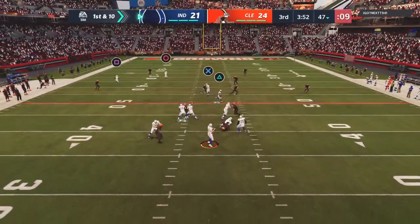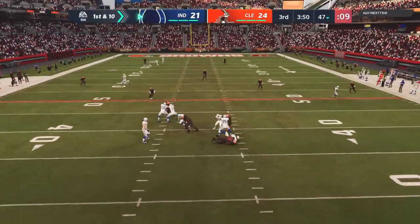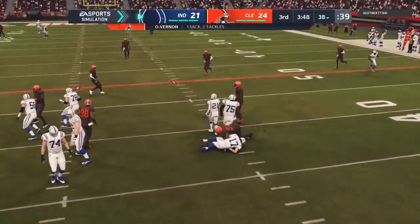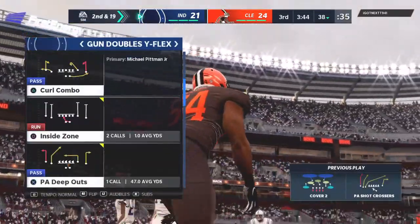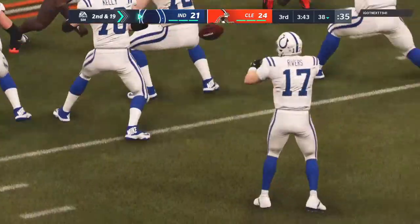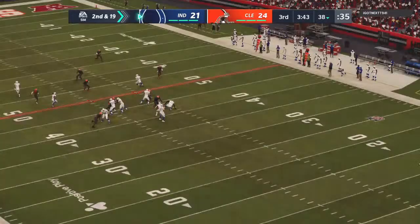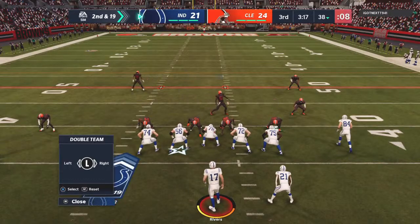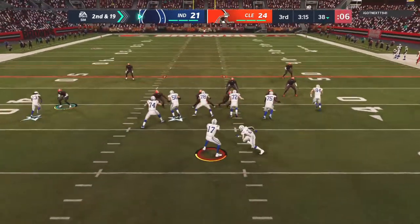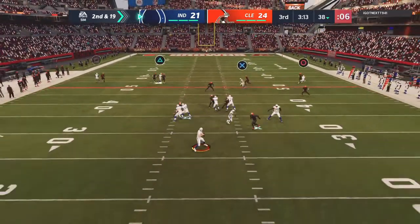Rivers on 1st down. And he's taken down. This will be a Browns sack. Olivier Vernon coming in with some force for the sack that time. And plays like that really hurt play calling. They had a really nice gain on the previous play, but gave about half the yardage back on the sack. Excellent pressure up front.